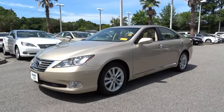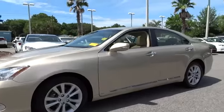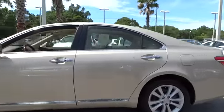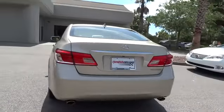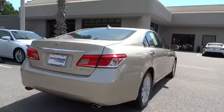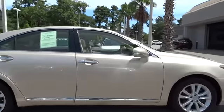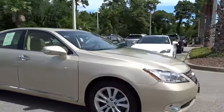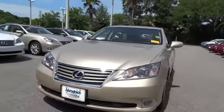2012 ES350. The Lexus ES350 is a sophisticated combination of distinctive styling, luxury, and smooth performance. A 3.5-liter V6 engine propels the ES from 0 to 60 miles per hour in 6.8 seconds. And the countless standard interior features transport you to a new level of luxury and convenience. This vehicle has less than 50,000 miles.